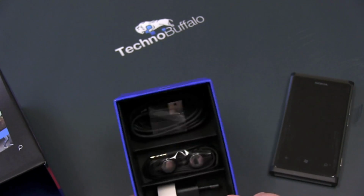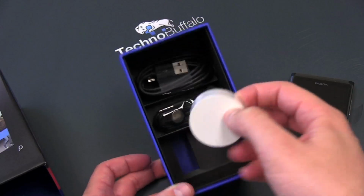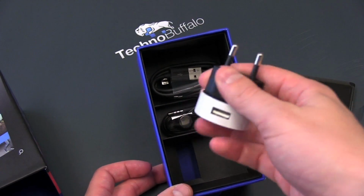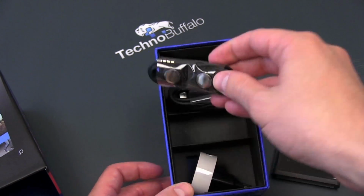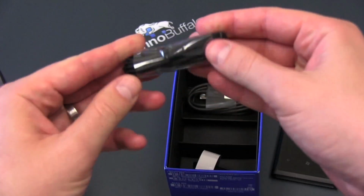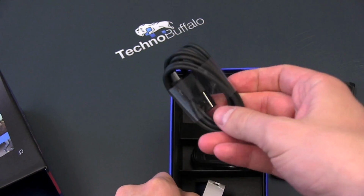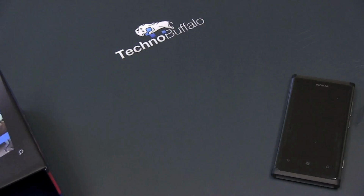Great. And then we've got the accessories. Got your power adapter. If you're in the US, you're going to need obviously a different one. This one will work in the UK and other parts of Europe. We've got a pair of headphones with inline mic support. Looks like pretty standard headphones. And the all-important get information on your phone cable, micro USB. Great. Push all that off to the side.